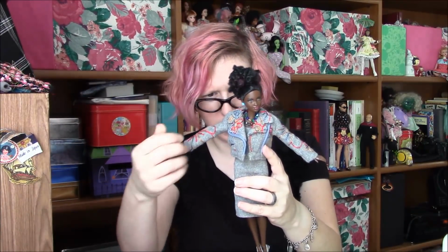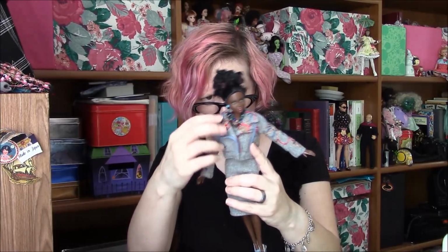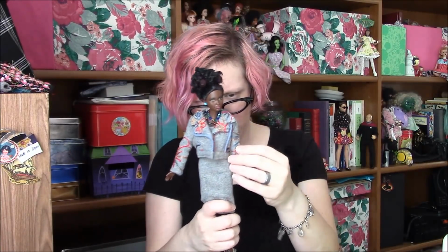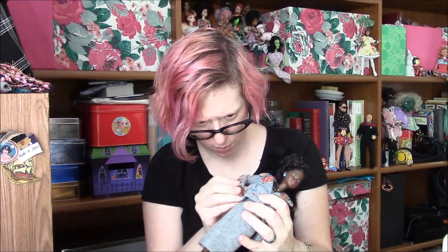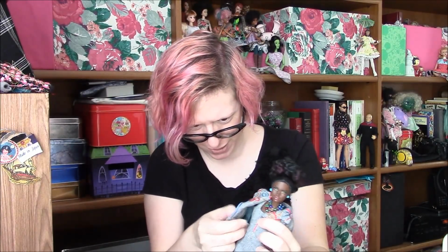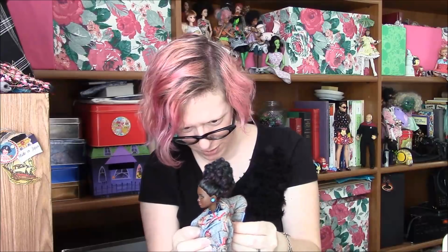So I wanted to make an outfit out of that, and I wanted to try making a motorcycle jacket, even though my motorcycle jacket pattern is actually for Blythe and Momoko size. So I just sort of added random widths to it as I was cutting it out. And it's a little big. It's not a sleek motorcycle jacket in Barbie size, but I'm happy enough with it. It has real pockets that even the Made to Move can't quite reach because they're so high up.